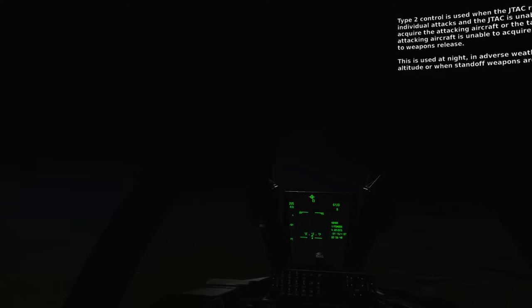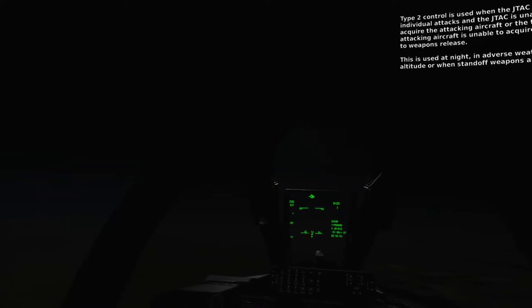Type 2 control is used when the JTAC requires control of individual attacks, and the JTAC is unable to visually acquire the attacking aircraft or the target, or the attacking aircraft is unable to acquire the target prior to weapons release. This is used at night, in adverse weather, at high altitude, or when standoff weapons are used.